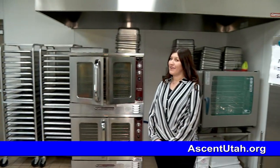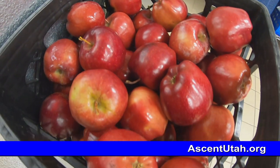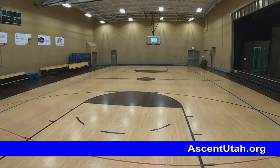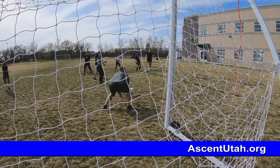This is one of my favorite areas of the school, which is the kitchen. We have a chef here that fixes all of the foods and that makes everything here from scratch and homemade. This is our gym. We do everything in here from school plays to basketball games to dance classes, as well as volleyball and other sports that we do. At Ascent in West Jordan, you are able to start playing sports in sixth grade all the way up through ninth grade. We really give students that opportunity to come together to participate in things that help not only our school community grow, but our community grow as well.